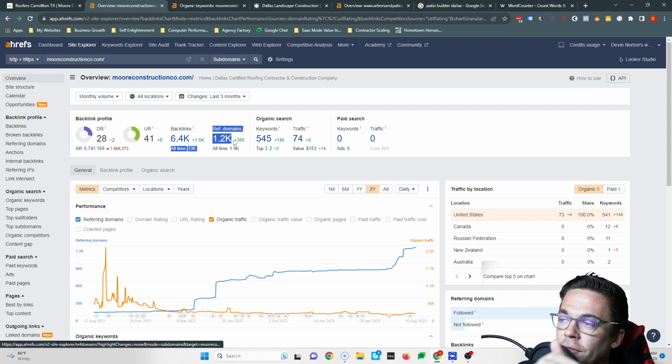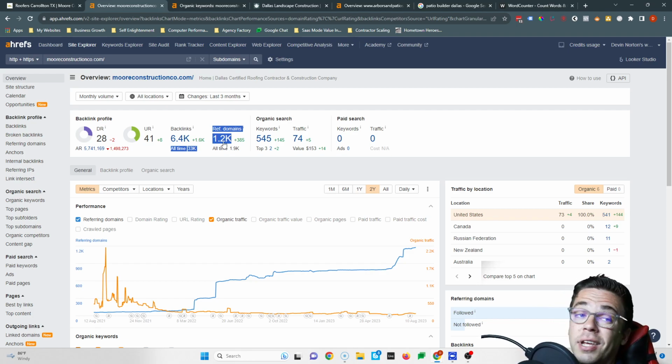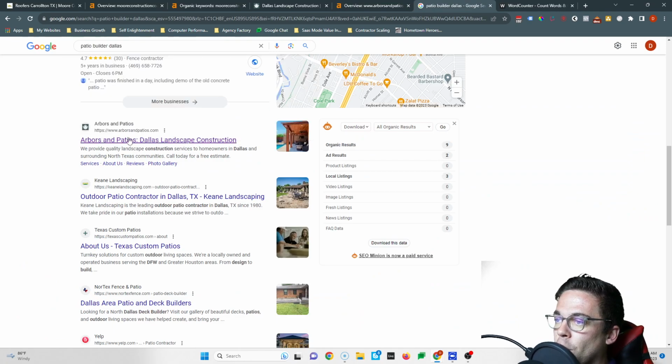It says you have 1.2 thousand referring domains. So one of those things is probably just focusing on that keyword and giving Google that specific Patio Builder page with Patio Builder images and stuff in the content, because you have a lot. But one other thing you want to keep in mind too is that Arbors and Patios only have 21 websites linking to them, yet they're showing up number 1 for this.